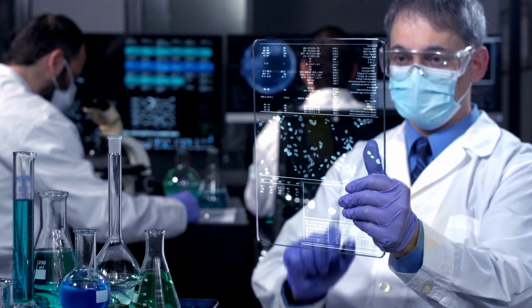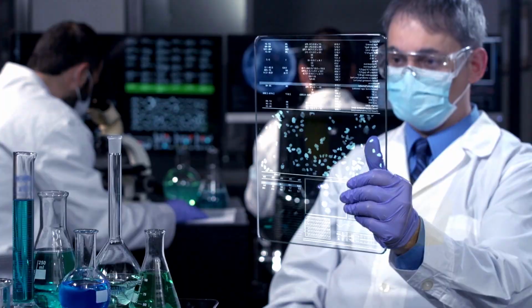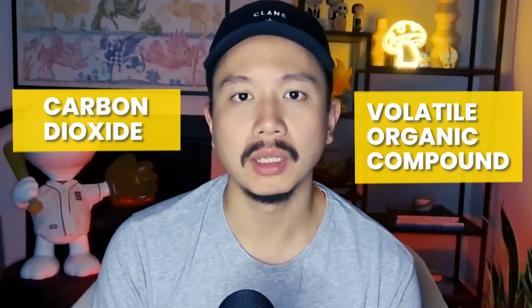Scientists are researching ways to harness this ability to create renewable energy for long-term space missions and reduce our dependence on non-renewable resources. 2. Air purification. Some fungi can absorb and break down pollutants in the air, like carbon dioxide and volatile organic compounds. This could be invaluable for maintaining clean air in closed environments, like spacecraft, where air quality is crucial for astronauts' well-being and health. Researchers are now investigating how to use fungi for air purification systems in space habitats and spacecraft.